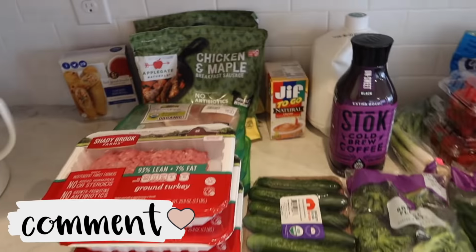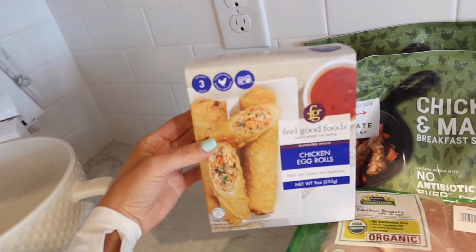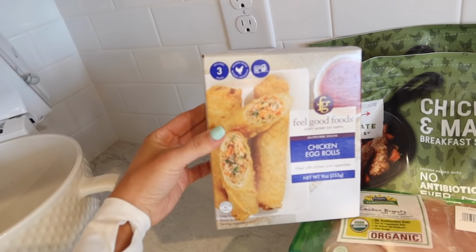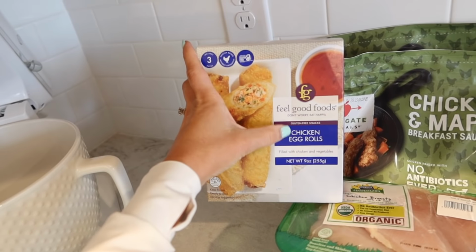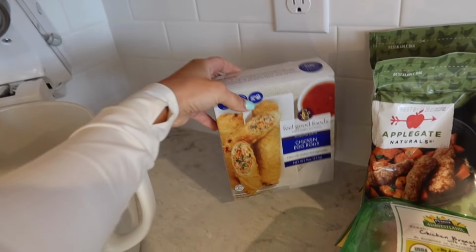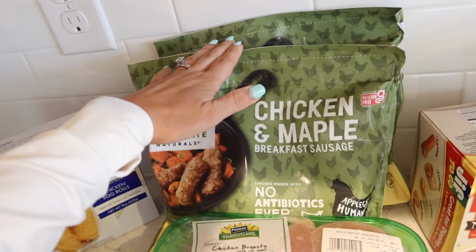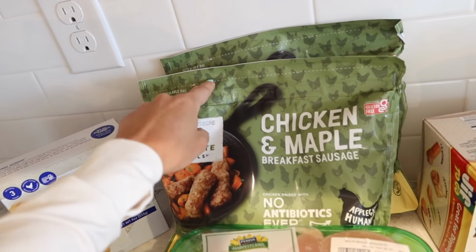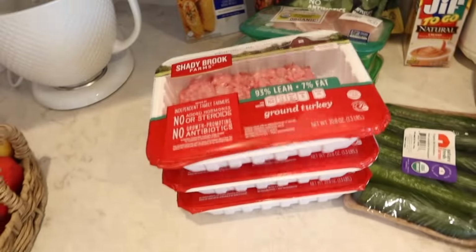I'm gonna quickly show you my grocery haul so we can get into this. These are, you know, I like to eat these when I'm watching Real Housewives, like a little treat with some duck sauce. But they got chicken, that was a substitute. They didn't have vegetable. I usually like the vegetable ones better. I also got two bags of this chicken and maple sausage. It's our favorite. I've never seen a bag sold like this besides Walmart, so I always grab that from there. Lots of chicken for our meal prep and for the week. Same with ground turkey, we use that a lot.